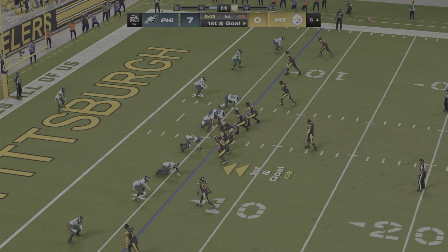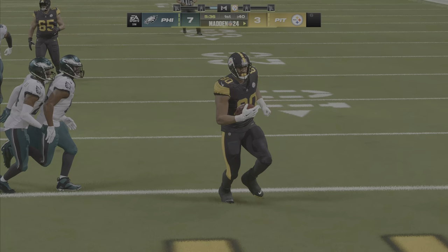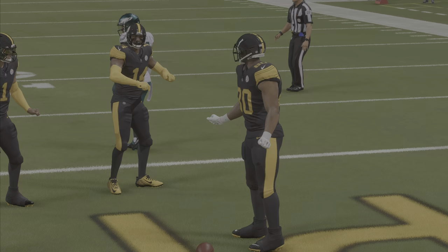Back to throw, Fields. And in for the Steelers touchdown. Darnell Washington from 6 yards away. And the Steelers respond to that opening drive touchdown with one of their own.